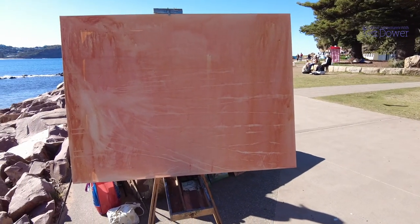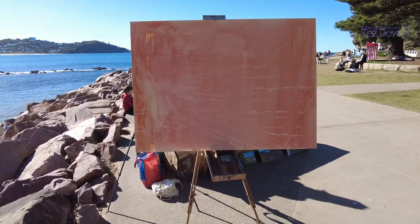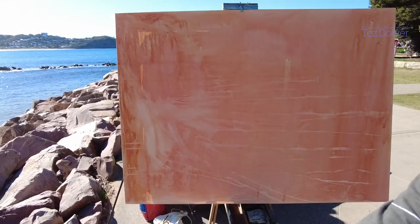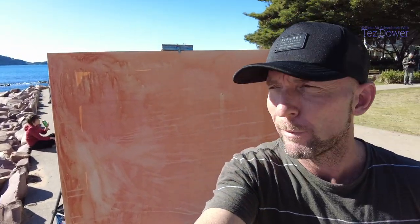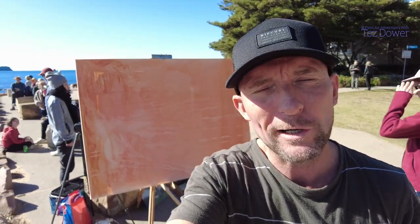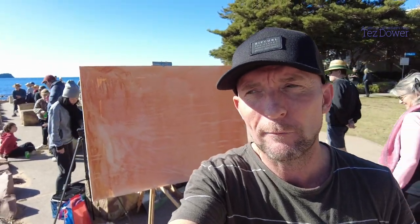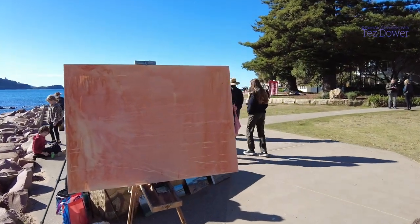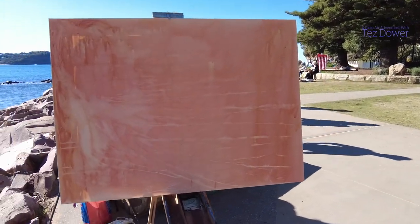Okay, so here we go. This is the canvas that I'm going to use, everyone. It's the largest canvas I've ever worked with. I think it's 36 by 48. So a meter by, well, 90 something centimeters by over a meter, 120 or something. So yeah, it's a big challenge. I've got about 3 hours to do it. So let's get painting.